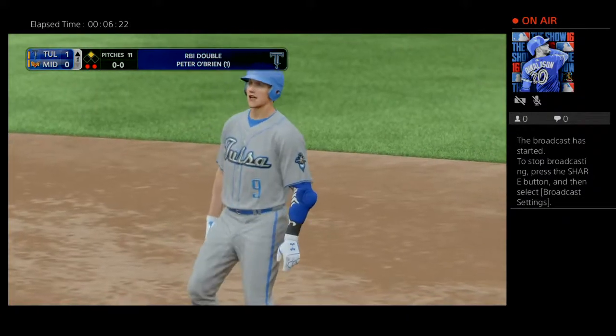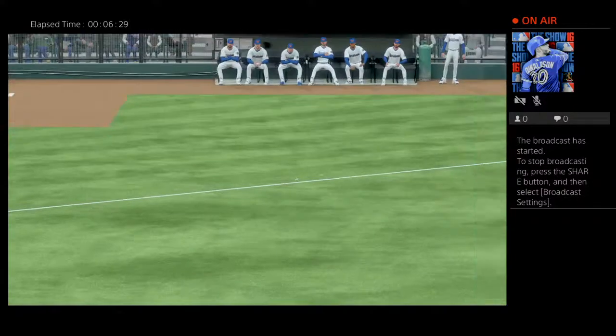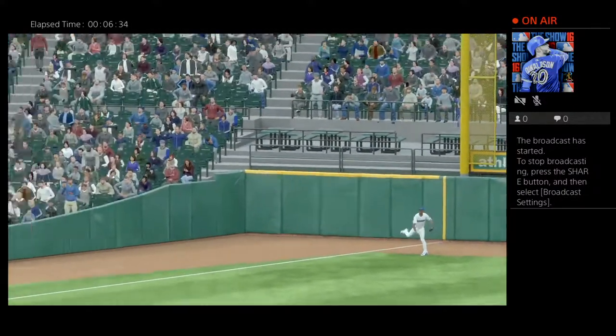Already their second double of this first inning, guys. Yeah, he's not fooling anybody so far, Matt. Like you said, that's the second double he's given up here. And if he doesn't get things figured out, it's going to be a real short outing.